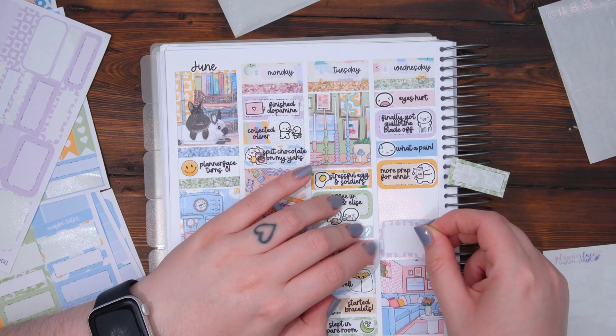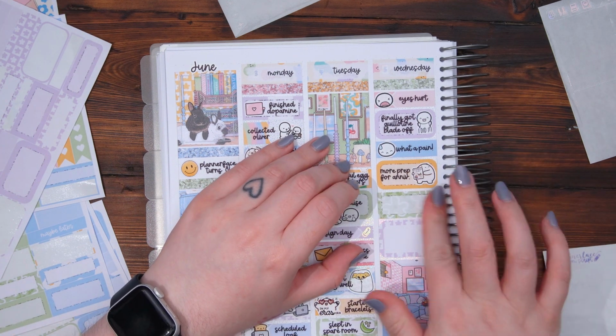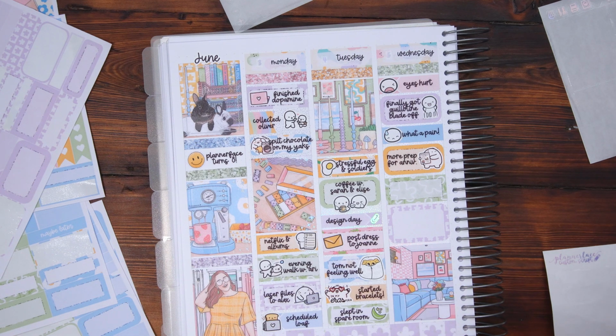That's very cute. And then I marked that I did more anniversary prep with a squidge. I'm just going to leave Harry because I don't want to wake him up.